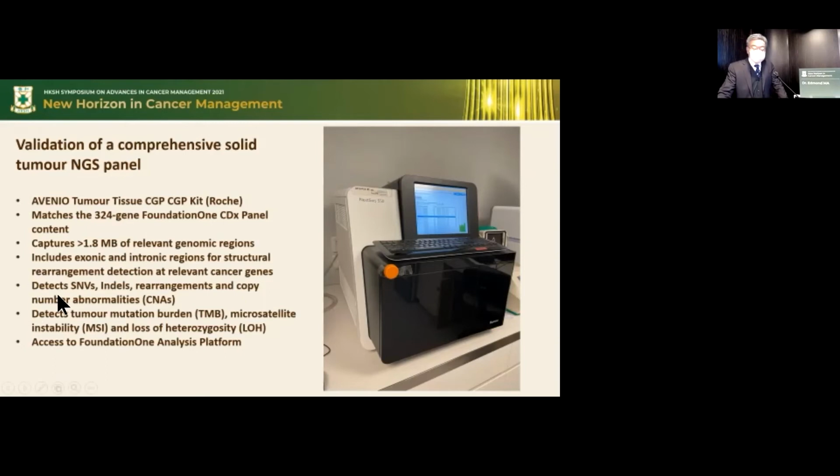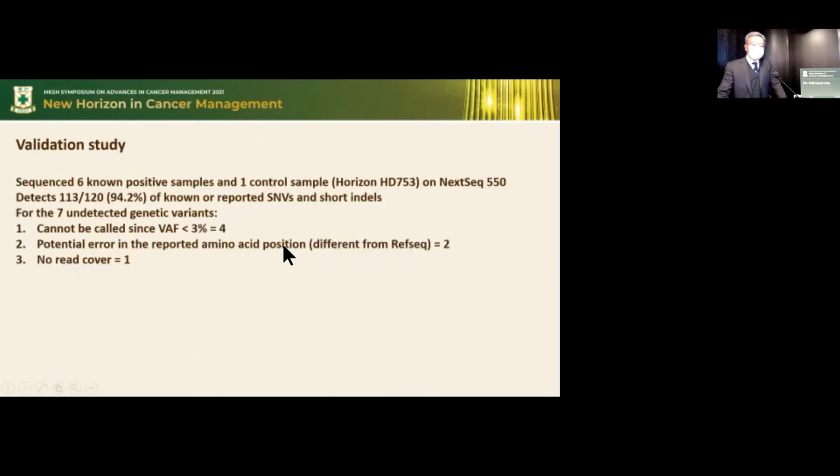So therefore, the scope covers the 4 different types of important genetic variants: the single nucleotide variants, the small indels, the rearrangements or gene fusions, and the copy number abnormalities. Okay, so this is a broad coverage of all the important variants. And also, it gives an added value. By computation, it can give a tumor mutation burden, the microsatellite instability, and also a loss of heterozygosity score. Okay. So I wish to share with you some initial results, which are actually quite promising.